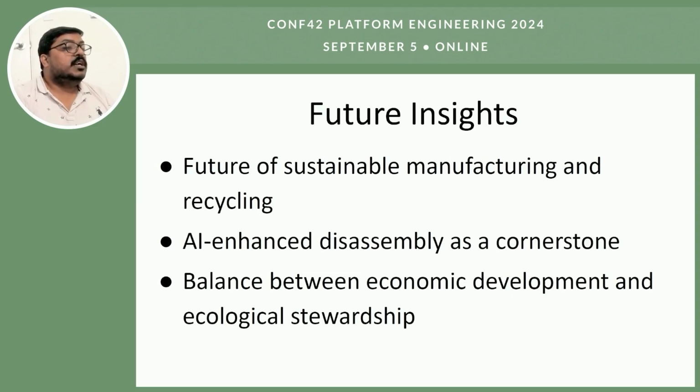Looking to the future, AI-enhanced disassembly is set to play an even bigger role in making manufacturing and recycling more sustainable. As these technologies continue to advance, they will be able to handle a wide range of products and materials more efficiently. For example, future AI systems could analyze the composition of material in real time, allowing even more precise disassembly. This could be particularly useful in industries like electronics, where the rapid pace of technological change means that new materials and designs are constantly being introduced.